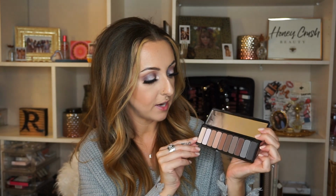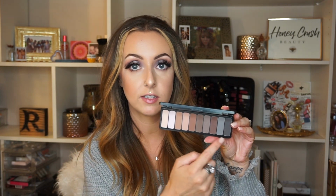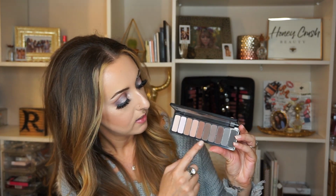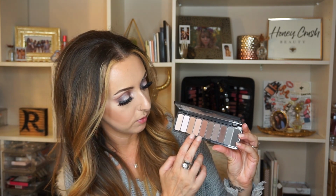So obviously this eyeshadow palette is all matte colors, hence Mad for Matte. It does have 10 different eyeshadows in here ranging from really light to medium and then obviously darker. And then it does have a few warm tones in there, which I actually really like. I like to throw a little bit of a warm tone in the crease when I first start a cool toned eyeshadow look, just to warm up that crease and lay everything else on top.